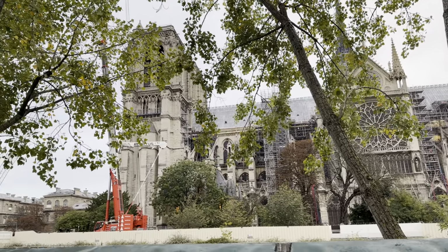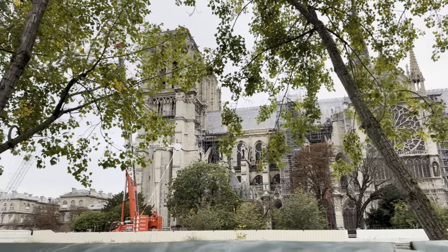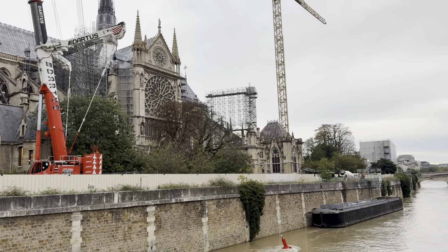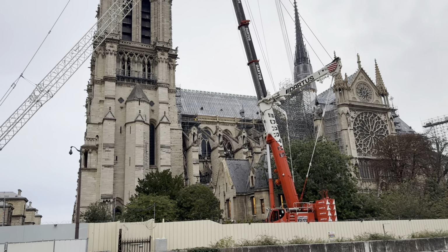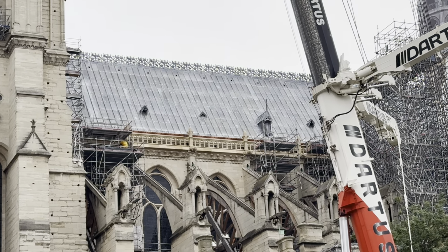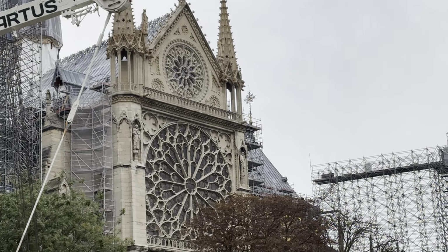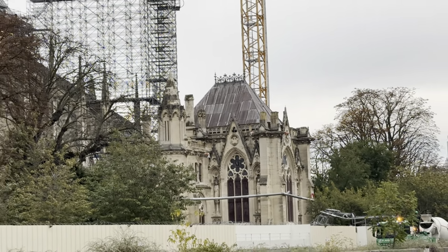But we'll kind of get another glimpse here from the corner. Get past all the people standing here, even though it's early. Well, there's a few. So here on the southwest corner, that whole stone part there, just at the bottom of the roof, the top stone part, that's all been restored and rebuilt in places. It's looking amazing.